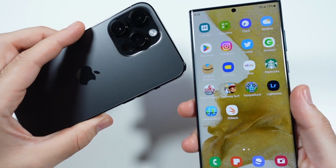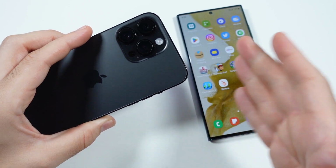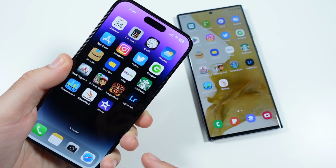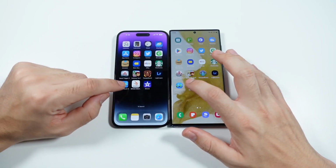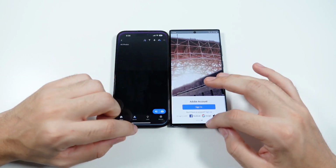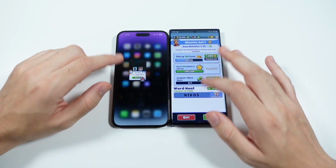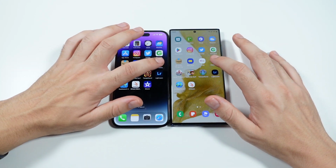But the Samsung does have twice the amount of RAM, but it actually needs that amount of RAM, considering that if it had 6 gigs, it probably wouldn't even be close to how fast this iPhone is. So I'd say the iPhone definitely feels a little snappier. All right, guys, so will we get a reload here on either phone? I highly doubt that will happen, but I always like to check anyway. We'll go into Subway Surfers, we'll go into Dead Trigger here, and we'll go into Starbucks.